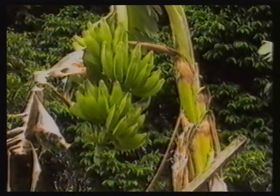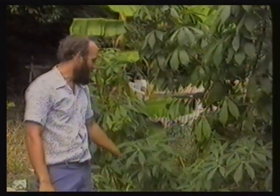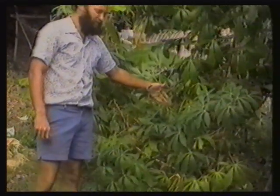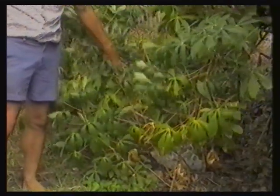Over here we have our banana trees. As you can see, they're a lovely big bunch up here. I expect in a couple of weeks they'll be nice and ripe and we'll be feasting on those. There's another bunch up behind me here. And also over here we have cassava. You don't actually eat the tops of these. I believe you can, but we don't. We haven't tried them yet.